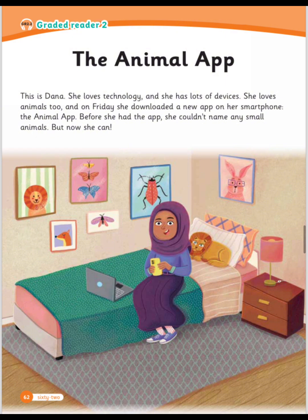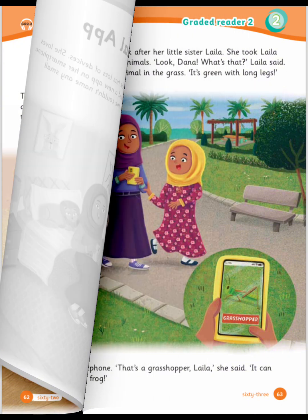Graded Reader 2. The Animal App. This is Dana. She loves technology and she has lots of devices. She loves animals too, and on Friday she downloaded a new app on her smartphone. The Animal App. Before she had the app, she couldn't name any small animals, but now she can.